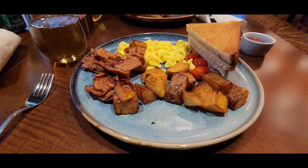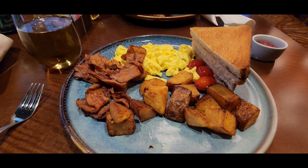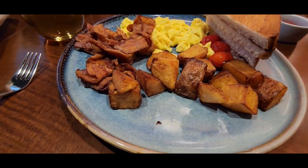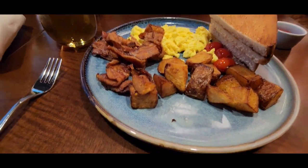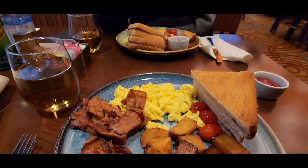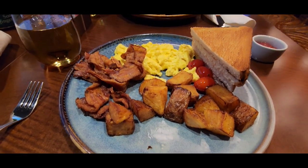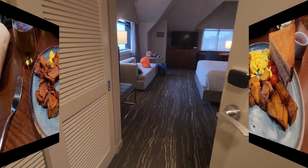I could have guessed. Yum, scrambled eggs, breakfast potatoes, toast, and oh, I bet that's her favorite, crispy bacon. Great breakfast. Doesn't it look scrumptious? Yum, yum. Time to head up to the room.